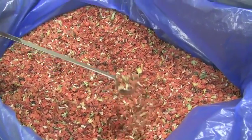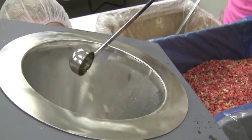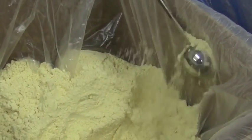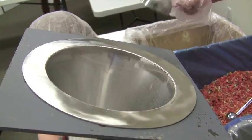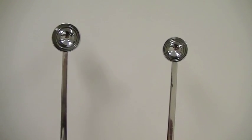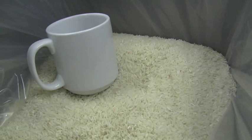The second ingredient to add is dehydrated vegetables. Get a heaping scoop and tap it into the funnel. The third ingredient is vitamin mix. Get a big scoop of the powder and then rub it against the inside of the box to pack it tight and flatten it out. Notice that the vitamin mix and vegetable scoops look very similar, but the vitamin mix scoop is actually twice as large as the vegetable scoop.